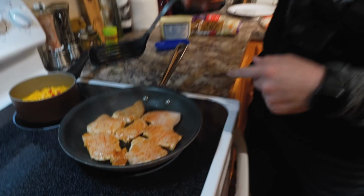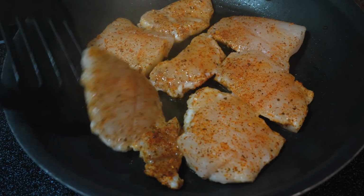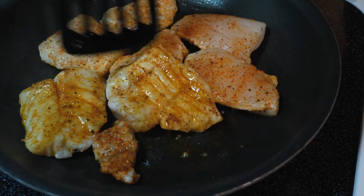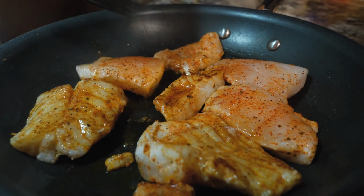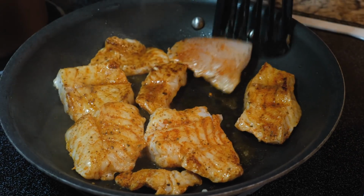Okay, so you guys can see, if you get in here close, it's starting to whiten up on the edges here. So I'm gonna go ahead and do my first flip. You don't want it to burn, as it's whitening up on the edges. Yeah, see that one? It's already starting to get kind of crispy. Oh yeah, stuff's getting rocking here, baby.